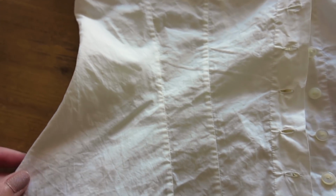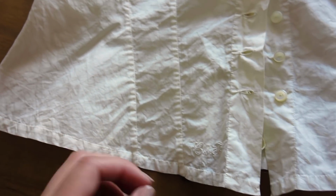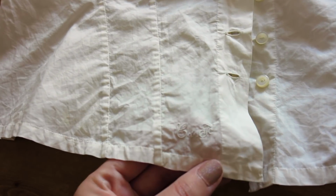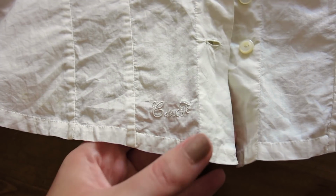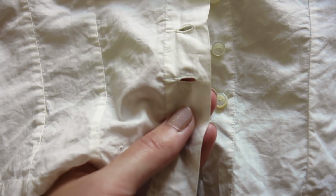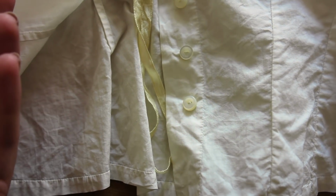At the bottom at the front, there is embroidered the initials CDF, which the seller thought might be a French manufacturer. They match my initials, which is why I thought this purchase was meant to be. The seams seem to be machine stitch with some hand finishing across the piece.